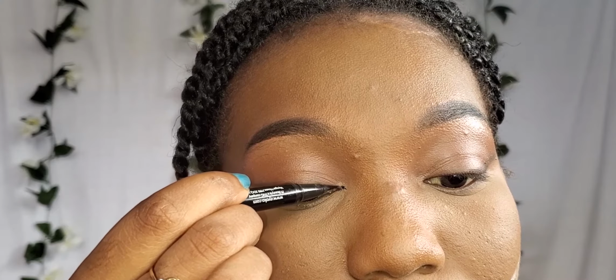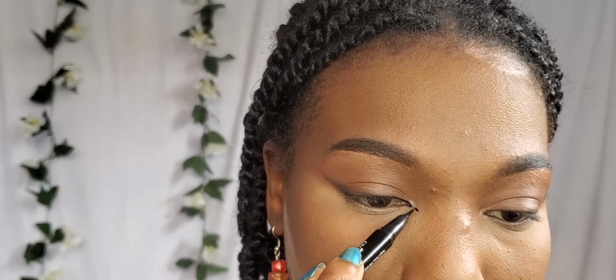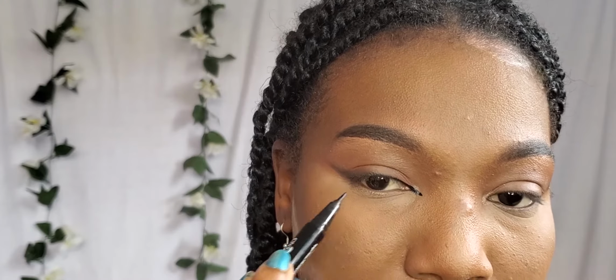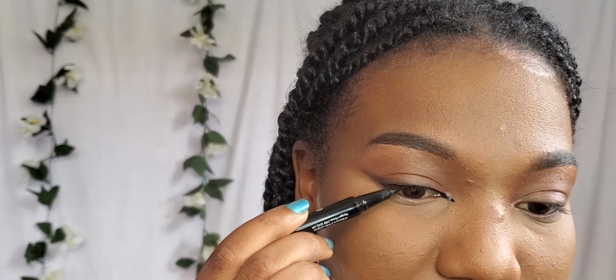For the Foxy Eye trend, we actually have to go into the inner corner of the eyes, and we are going to be extending that inner corner, and we're going to be using a liquid eyeliner, and this is the Ico London Black Magic liquid eyeliner. And we're going to use this wing and just this liner and just go onto the wing, but we're going to keep this very, very low.